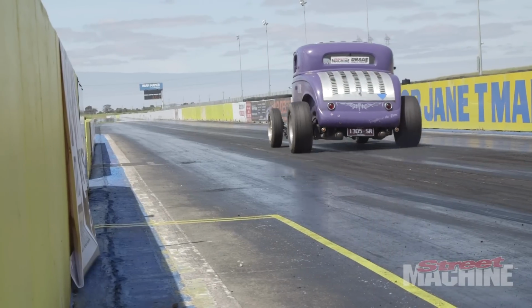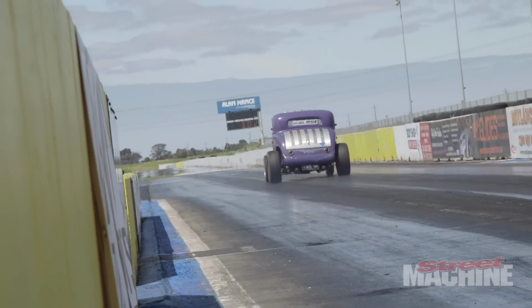We saw great performances from a whole range of cars. It's not just about those sort of monster cars. Norm Hardinge from Aussie Desert Cooler ran a 12.1 in his 392 Hemi-powered coupe. That's super cool. And there's awesome performances throughout the whole field.